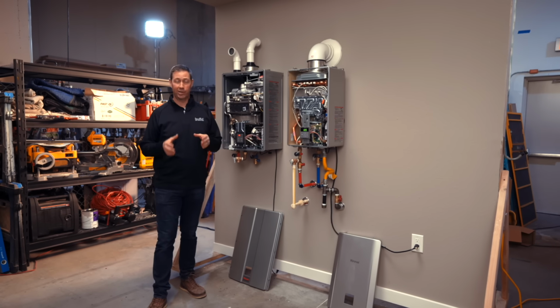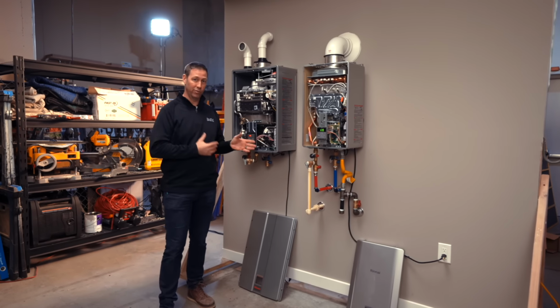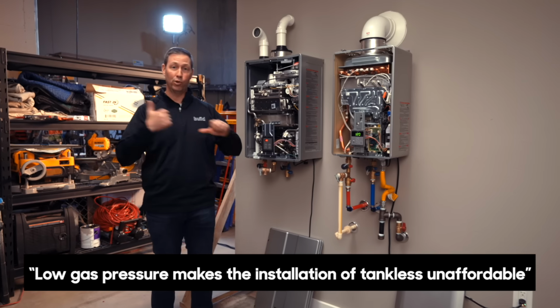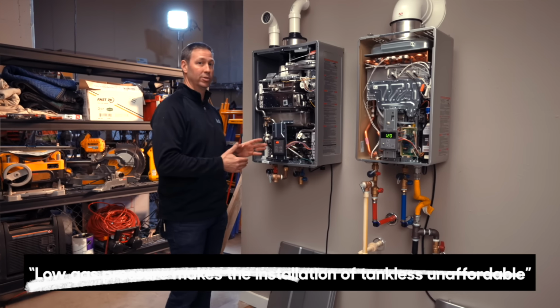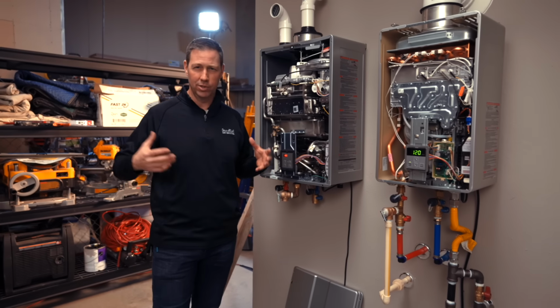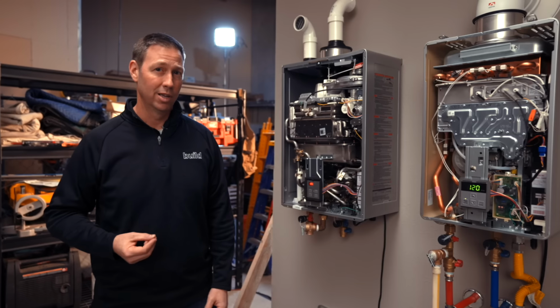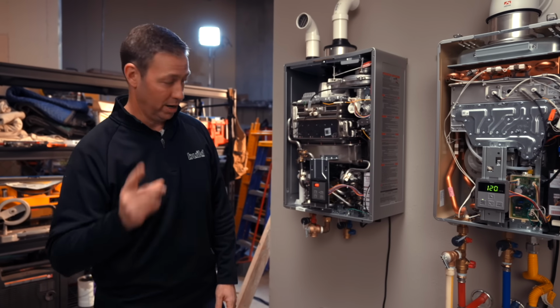Low gas pressure makes the installation of tankless unaffordable. Now here's where this lie stems from. If we had a tank here and we were pulling that tank out, replacing it with tankless, there's this myth that you'd always have to upgrade the line, the gas supply size. You're not going to necessarily have to do that, and here's why.